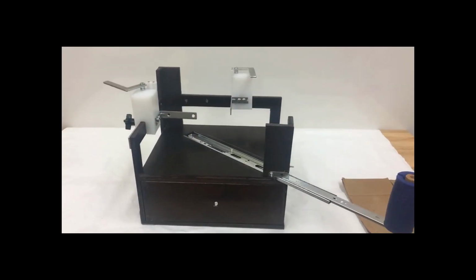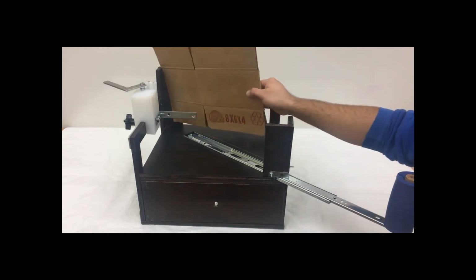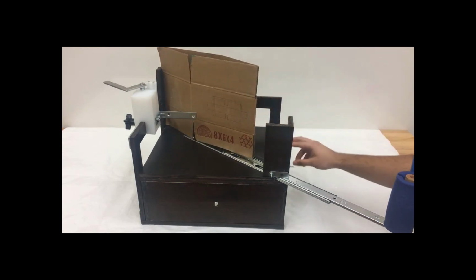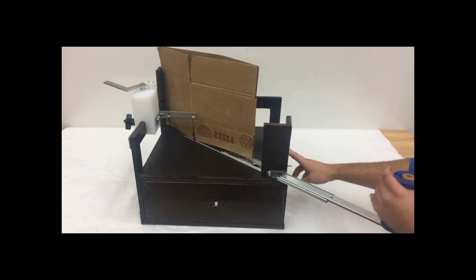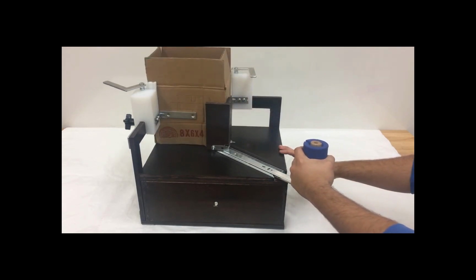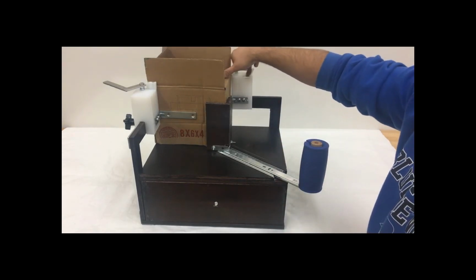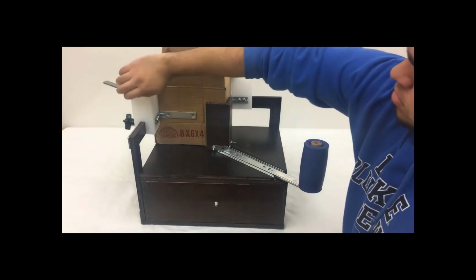After the device has been set up by a supervisor, the user can then start using the device. First, the user will take the box that needs to be folded and place it with the bottom up on top of the base between the corner and the slider. Using the blue handle, the user can push the slider towards the corner and effectively push the box into position. Next, the user will fold the inner flaps down with his hands and then use the L-shaped pieces to hold the flaps down securely.